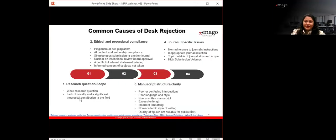So let us look at the first reason, which is the research question and scope. The research question, the problem statement, is a very, very crucial aspect of your manuscript. Each time, as a researcher, when you have written your paper and you look at your introduction section, you ask yourself, what gap does this paper fill? You have to get a clear-cut answer, that it is a significant contribution in oncology or a breakthrough process in biochemistry. You have to get a clear answer on what research gap your manuscript is filling. This aspect contributes to the novelty factor of your manuscript.